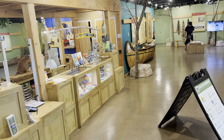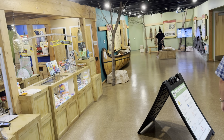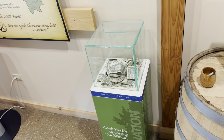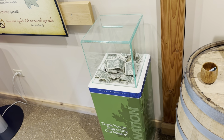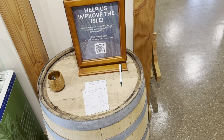We actually have a gift shop and an information desk if you want to come over there and buy some merchandise and find out more information about the museum. There is a donation box, just to thank for the support of what they're doing here. And then if you have any helpful tips, you can do that as well.